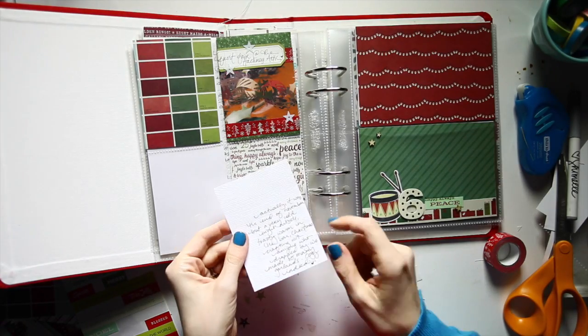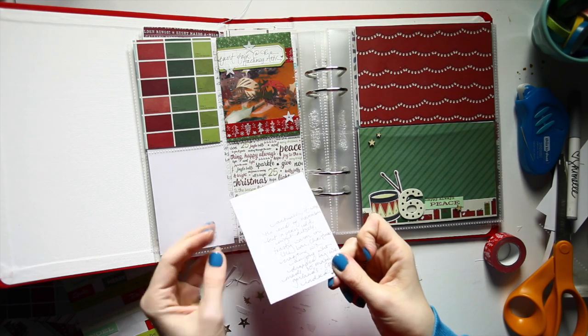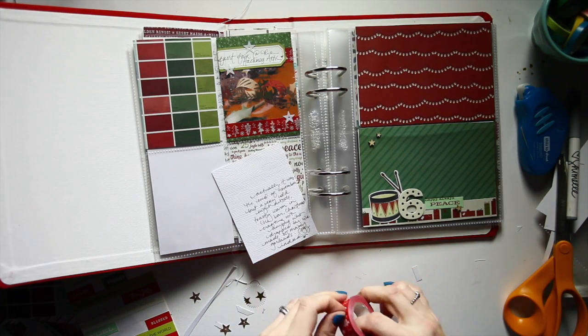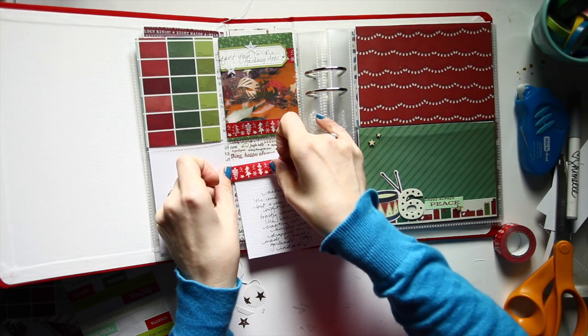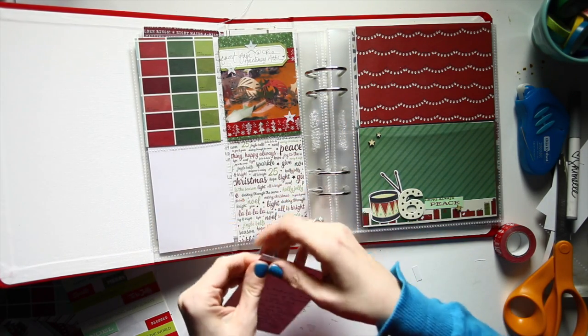Journaling, and this is that wood grain textured cardstock, but it's not so deep a texture that it's hard to write on. So I was able to just write on that with my normal pen, which is one of the reasons I really like that cardstock, because it's kind of best of both worlds. You get the lovely texture, but without destroying your ability to craft on top of it.